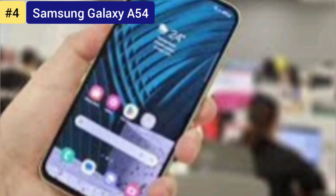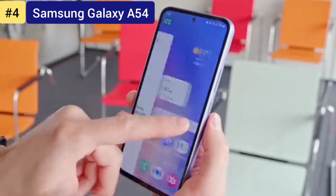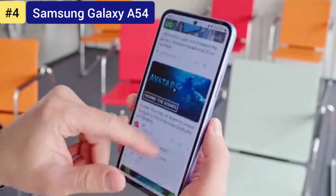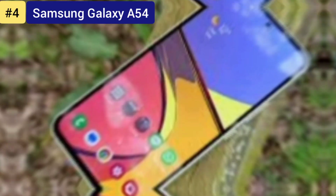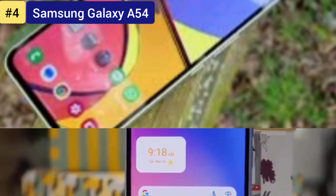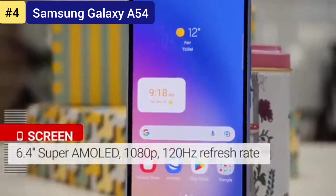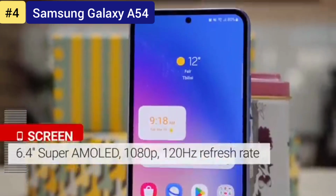The Samsung Galaxy A54 also boasts one of the best-looking screens you'll see on a phone for this price. It's a vibrant, colorful 6.4-inch Super AMOLED panel with a FHD resolution, 120Hz refresh rate, and 1000 nits max brightness, marking some nice upgrades over its predecessor.